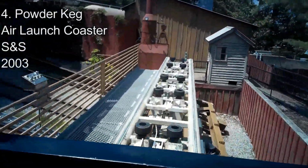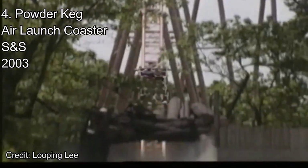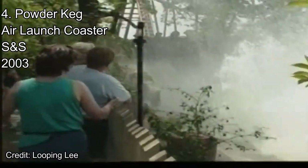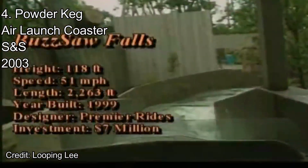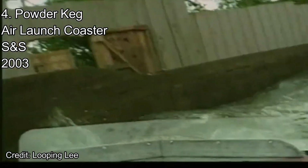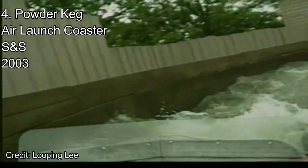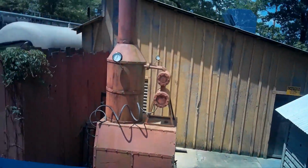Number 4, Powder Keg. This coaster has quite an interesting backstory. Powder Keg actually started as a coaster called Buzzsaw Falls, and was a Premier Rides water coaster. After that ride failed, S&S renovated the ride by removing some track, but keeping some old track. They added new track, so the ride actually switches from S&S to Premier track halfway through, so Powder Keg has a very weird layout.